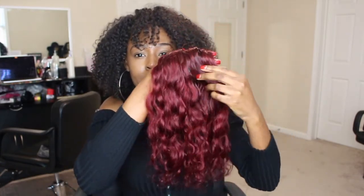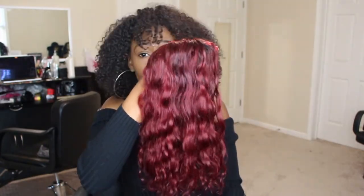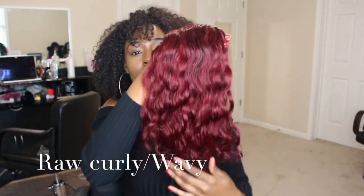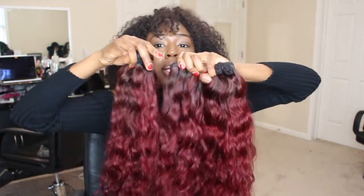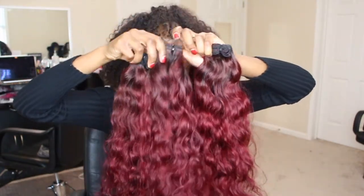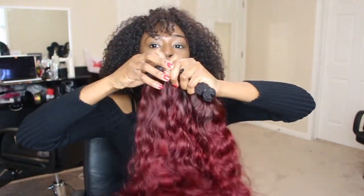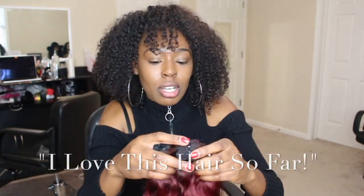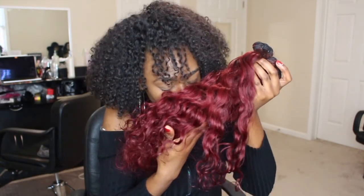So she emailed me and sent me 3 bundles of their new curl pattern. I'll have the information right down here because I don't remember what it's called and the details, but she sent me 3 bundles and I colored it red. Obviously it didn't come this color, it was a raw color, and I love this hair. And I deep conditioned it with silicone mix, so it smells absolutely amazing.